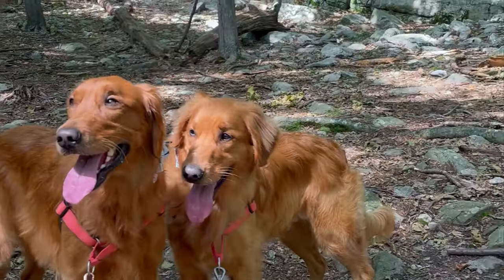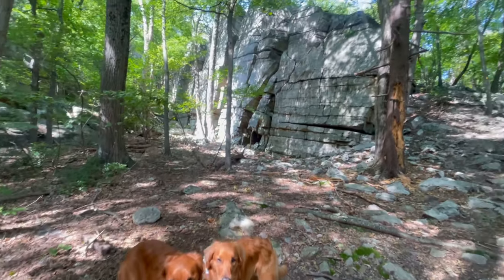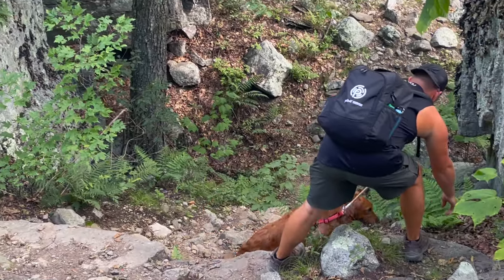This trail was so buggy. The bugs were horrible here for some reason, but regardless, it was still really pretty. There were some really pretty rock formations, and the girls loved climbing up them.